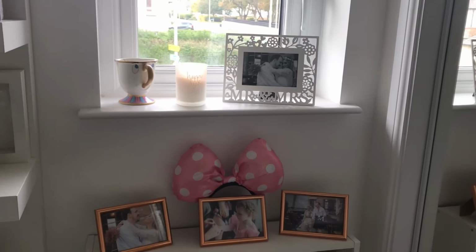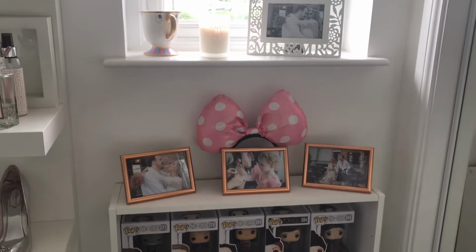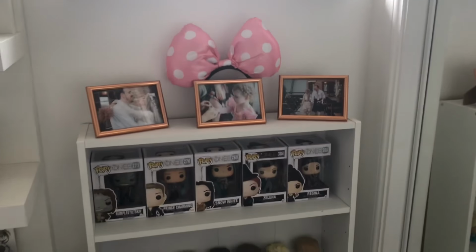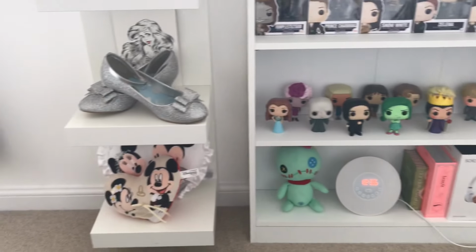So on my windowsill, I just have a little candle, my chip mug, and some photos of our wedding day there as well, some mini ears. And then on my bookcase, I have my pop heads. I have some still in their boxes, and then I've opened some as well.